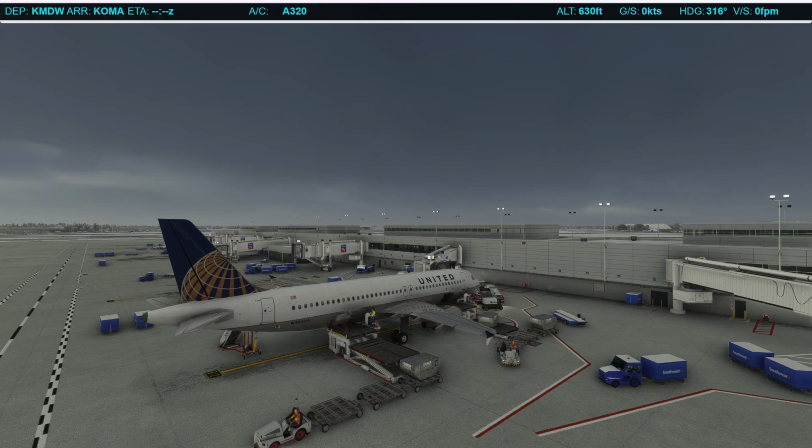We are flying in the Fenix A320 today. We're at Chicago Midway, and we're heading down to Omaha, Nebraska. It's a nice short flight. It is a real-world flight. I don't think it's flown in the A320, I think it's an A319, but whatever. We have the Fenix A320. It's a beautiful aircraft to fly. I love this livery.